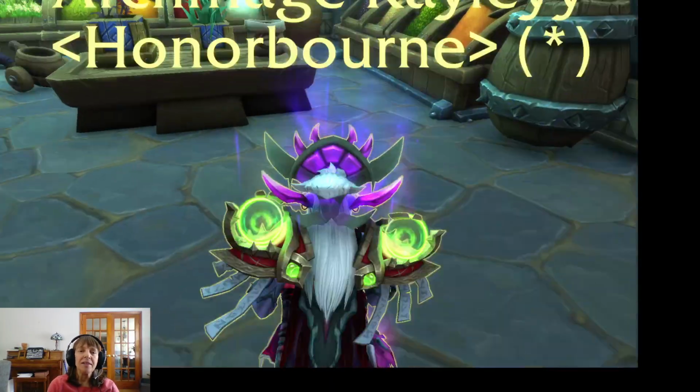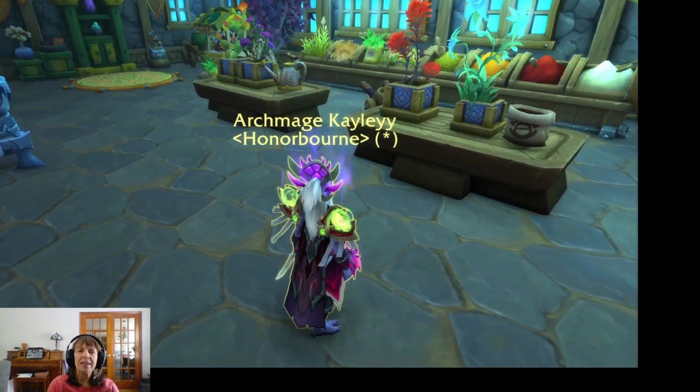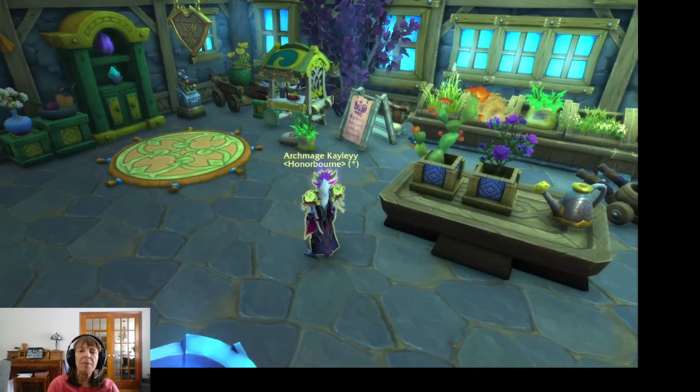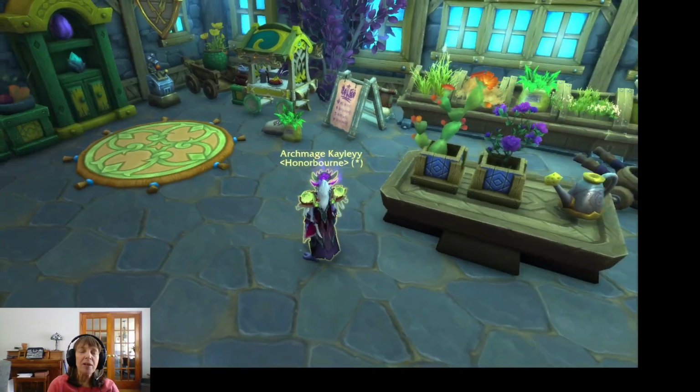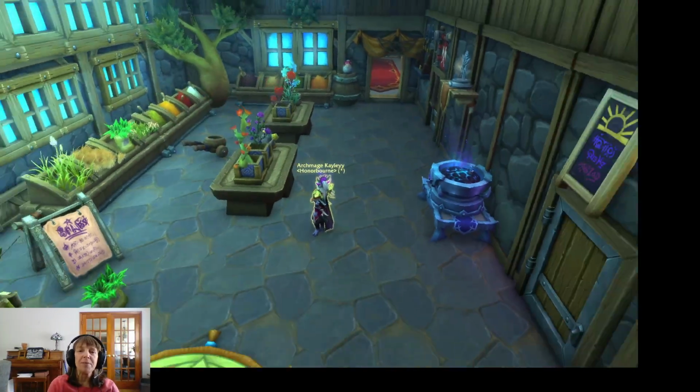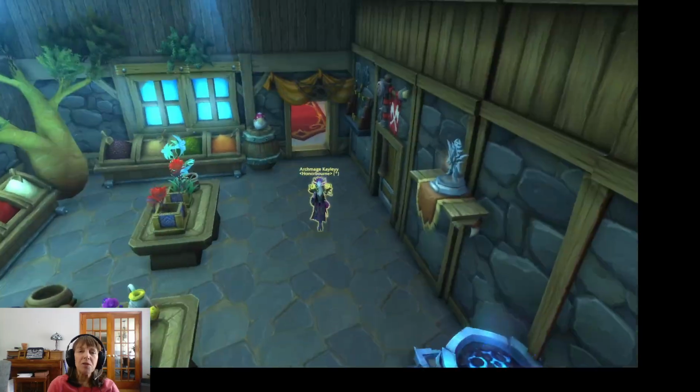And in this room here, I sort of wanted to make it like a greenhouse. And I have a little stand here in case I want people to come by and I want to make money. I can sell my potions, my flasks, my herbs, or whatever I have to sell for my professions. Okay, let's move on this way.